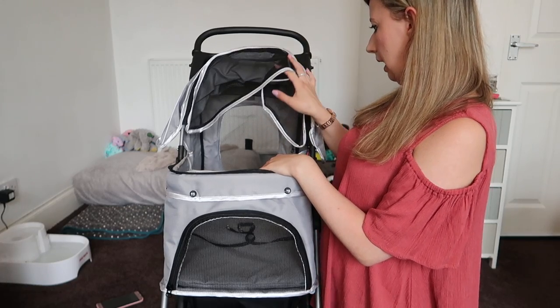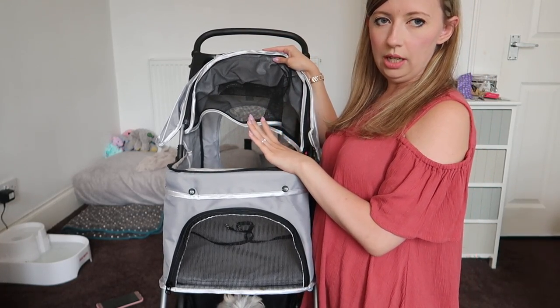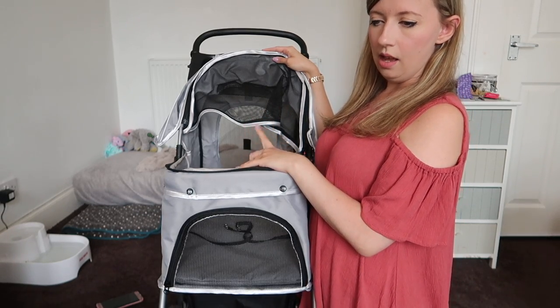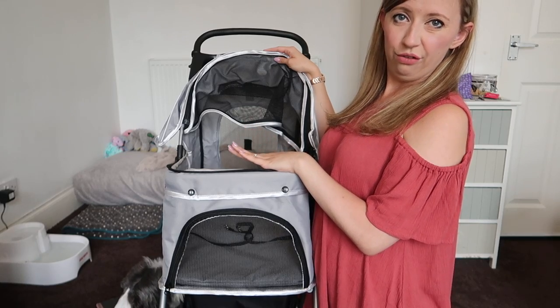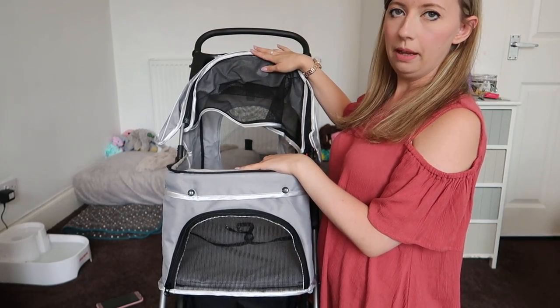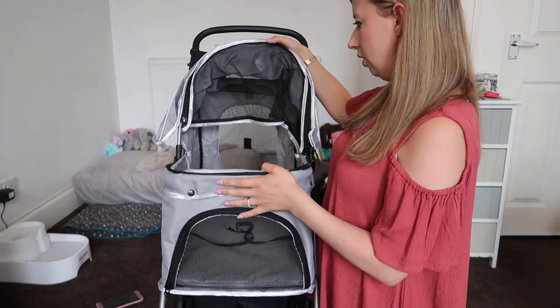It does as well have a hood, which I don't put over because she is quite anxious with confined spaces, and I found that when I had it over her, she kind of freaked out a wee bit. So when we went out to large yesterday, I kept this bit basically as it is, and it let the breeze go through her hair and all that, which was really, really good.